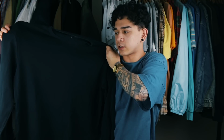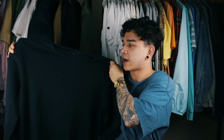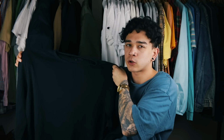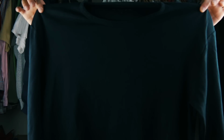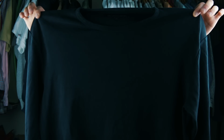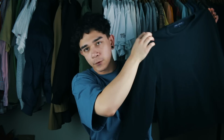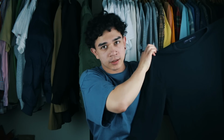I got this as well because I quite like the idea of using it as an undershirt. Layering is key, but we are moving more towards spring summer season, so I don't think I'm going to be getting a lot of use out of it, but it's just nice to have. You got to have those options. So quick close up. Yeah, there's not really much to see here. I don't think you can see the French Connection logo on the front, but it's there. So black at the front, black at the back. Not really much else to say. The French Connection long sleeve t-shirt.